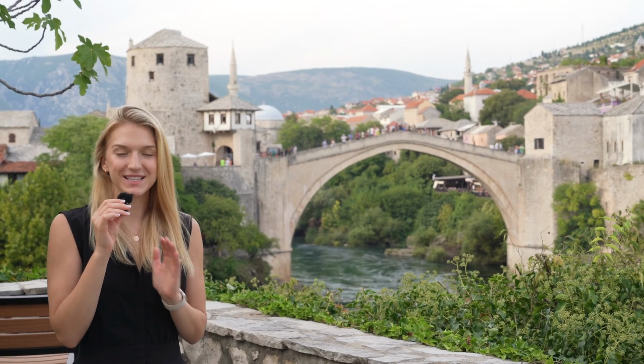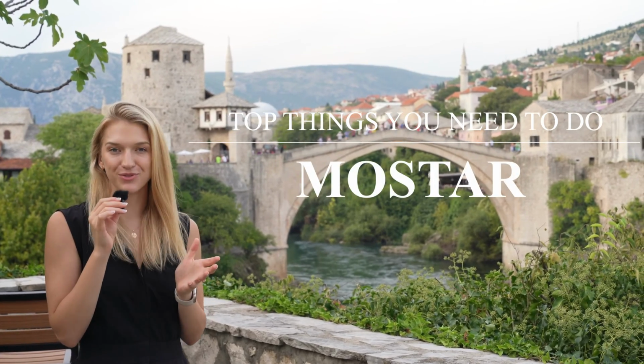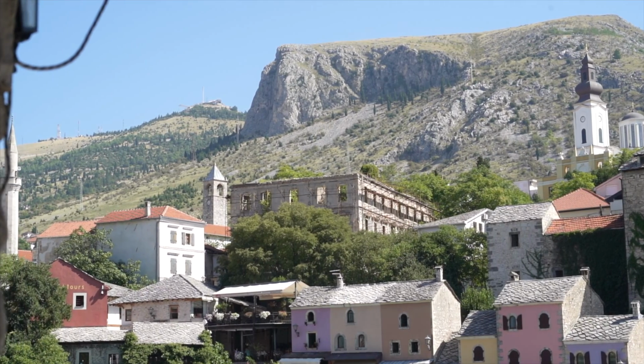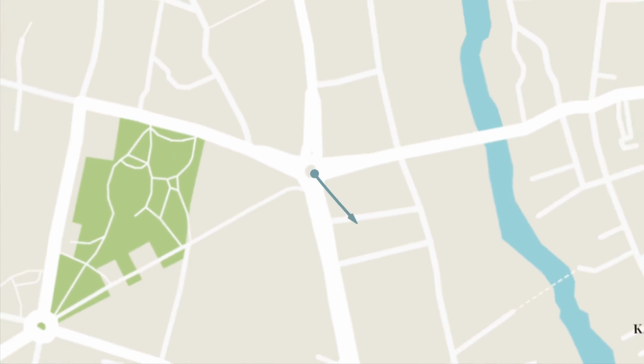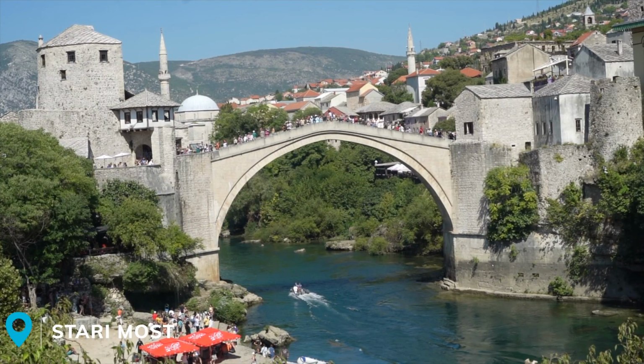We are in Mostar, and today we're going to walk you through the top sites you need to see when visiting this beautiful town. Mostar is one of the prettiest cities in the Balkans. The first thing you need to see is located in the center of Mostar's Old Town, and that's the Stari Most, also known as the Old Bridge.